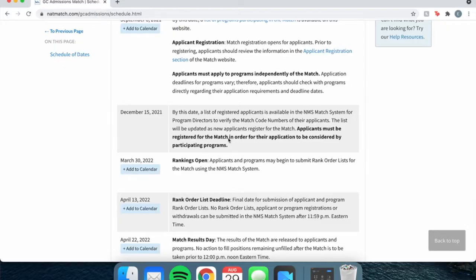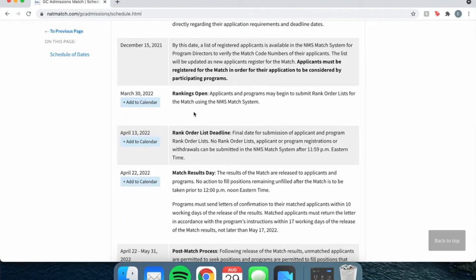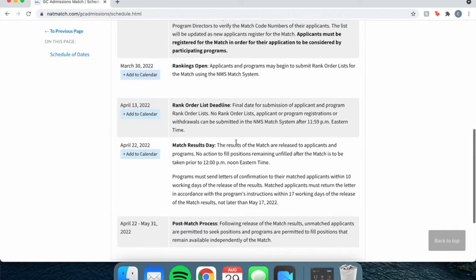December 15th here is also a date that's very similar to the actual deadline for applications for different programs. Around the beginning of December, some of them go till early January if I'm not mistaken, but around this time you're going to want to start submitting those applications and finishing them up, because that will be the deadline for a lot of them. Now, March 30th, it says ranking is open. I'll come back to this in a second. April 13th is the rank order list deadline, and then April 22nd is match results day.